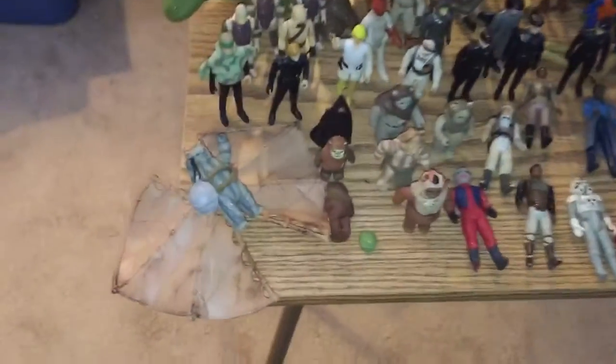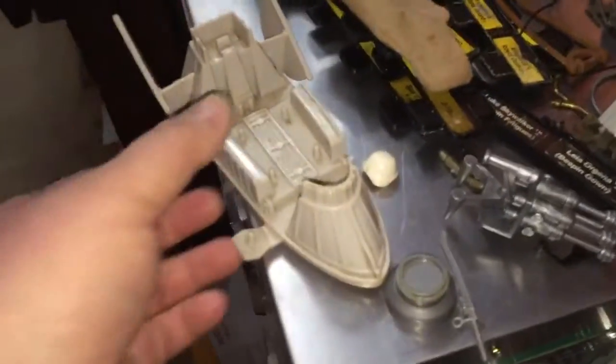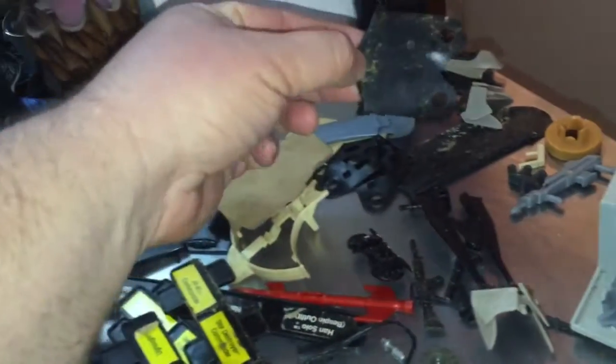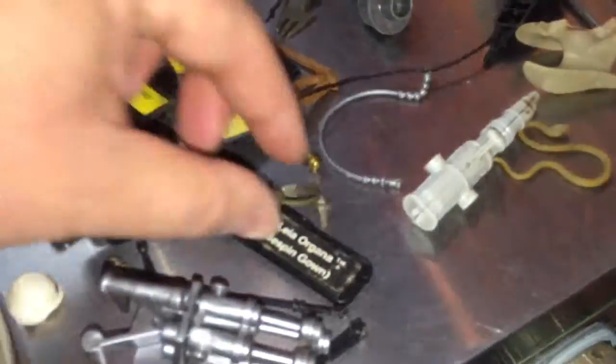So most of these don't have weapons. Again, they're all loose and played with. There's a couple that do. Bossk back there has his gun. It's kind of cool. Luke has his retractable lightsaber. So does Obi-Wan. Somebody's been chewing on it though. Oh, and then a whole bunch of random parts it came with. Some kind of sand skiff, a bunch of capes. This goes with the C-3PO. Speeder bike parts. I'm not sure what this is. If anybody knows what this is, let me know. And then some random guns, a Yoda, snake, and a belt here for Yoda.